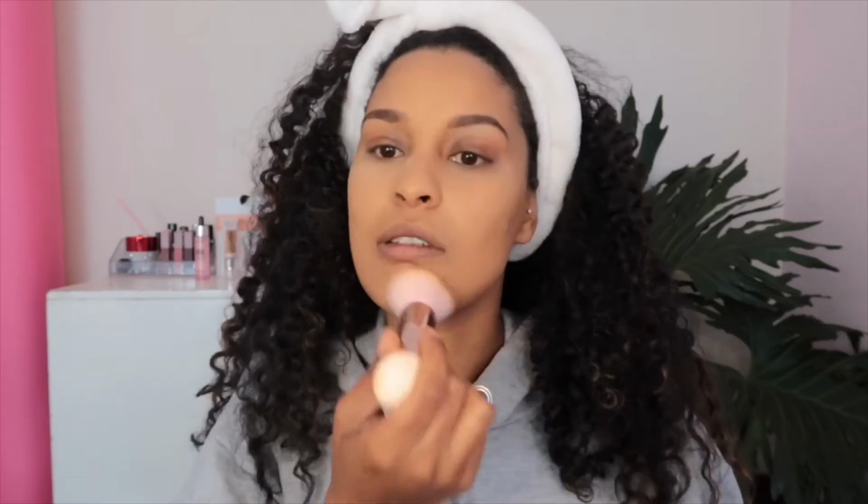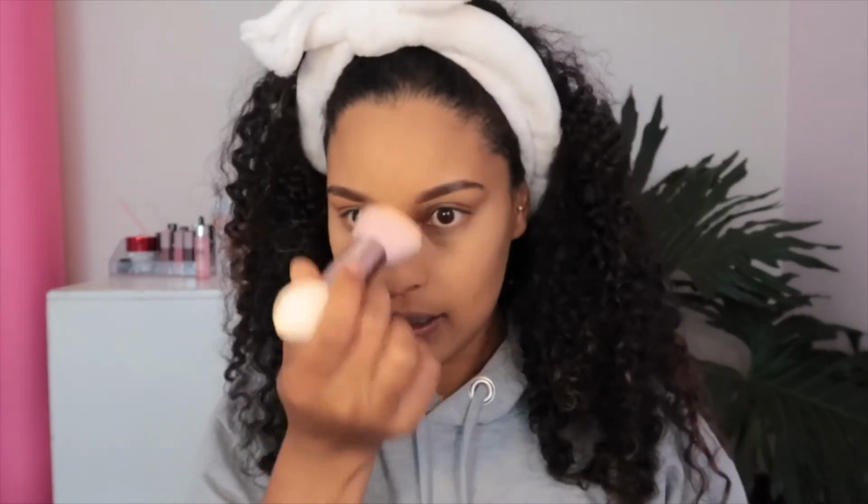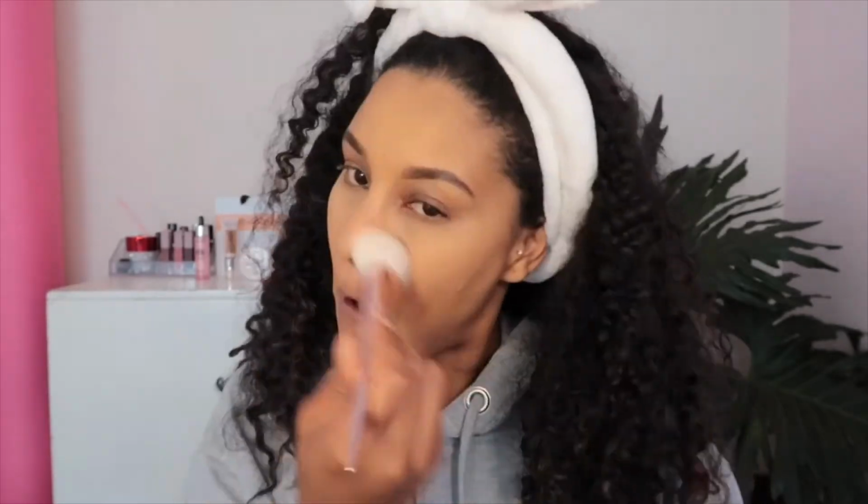Okay, so now I'm using the darker shades just to set my face. It totally mattifies the entire look. This is what it looks like before the setting spray. It was just a powder. I'm gonna zoom in. So that's what it looks like on the face.